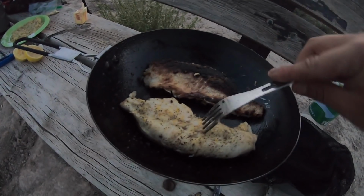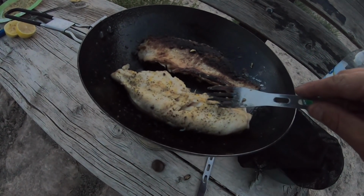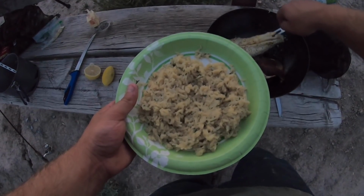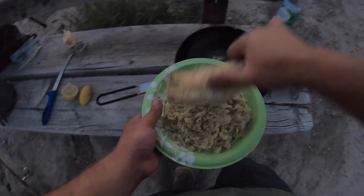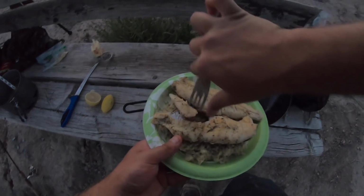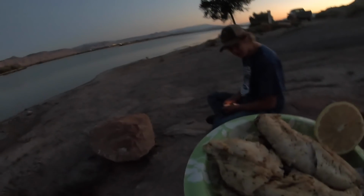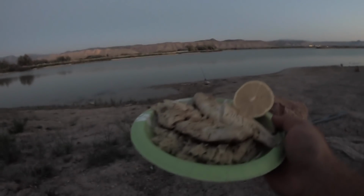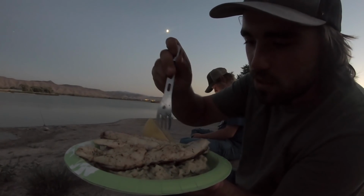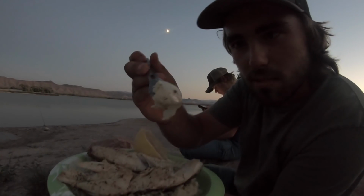Cooked all the way through, meat is flaking away and breaking apart. I do see a lot of bones in there though. That might be a struggle. Dude, that doesn't look bad. I've had pike before, but it's been like 3 years. And I'm already seeing bones.